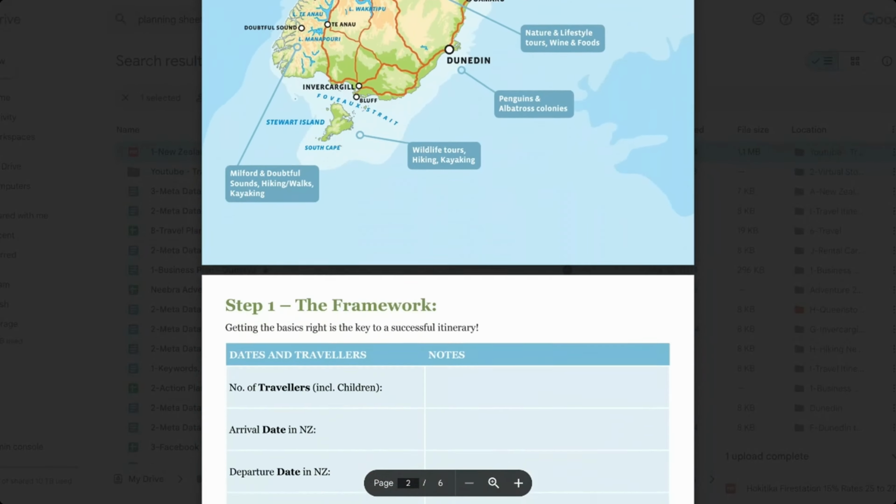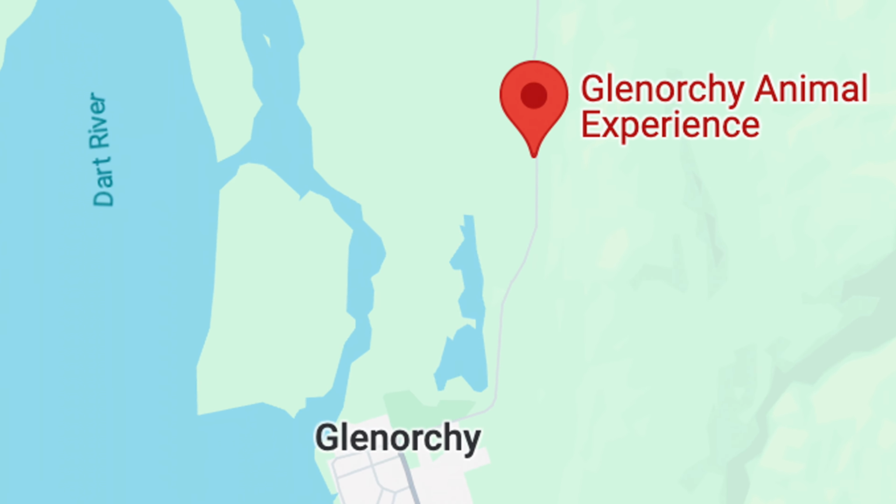Number 6, Glenorchy Animal Farm. If you're interested in New Zealand farm life, the Glenorchy Animal Farm is well worth your visit. If you're traveling to the Glenorchy area, it's easy to include as the property is located right along the road to the Routeburn Track in the Paradise Valley.